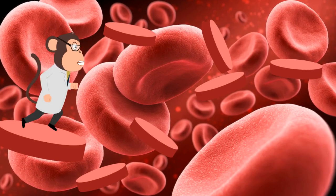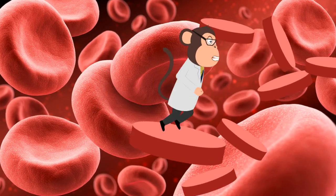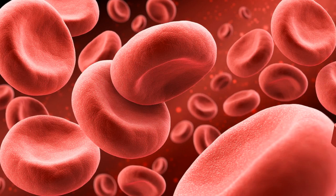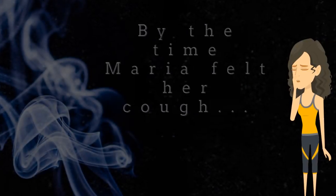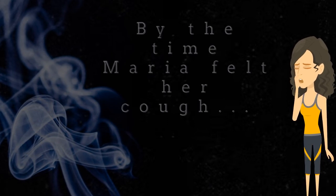To feed itself, the tumor released VEGF, a signal that builds new blood vessels to deliver nutrients. That supply line let it grow faster and stronger. By the time Maria felt her cough and chest pain, the cancer had already spread beyond the lungs, becoming metastatic. That's why lung adenocarcinoma is so dangerous. It hides until it's advanced.